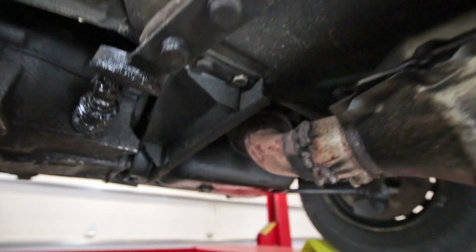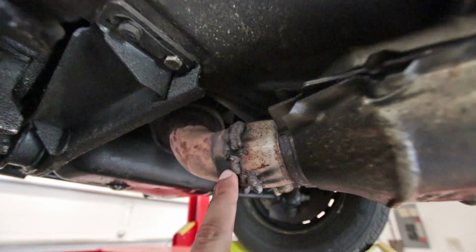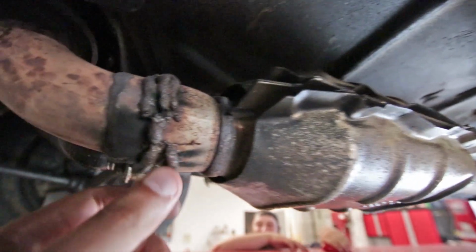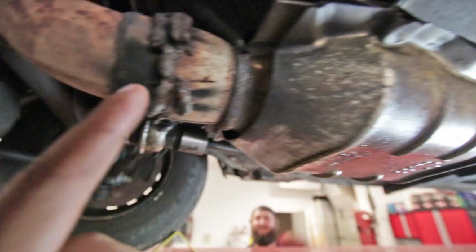But if you take a look at this exhaust, those of you who are complaining about my welding in my Mercedes video, take a look at this. This is actual chicken shit welding. It might not even be chicken shit, it looks like dog shit welding. That's really, really bad. I don't know how that works. And you can see that it's leaking all over the place here.